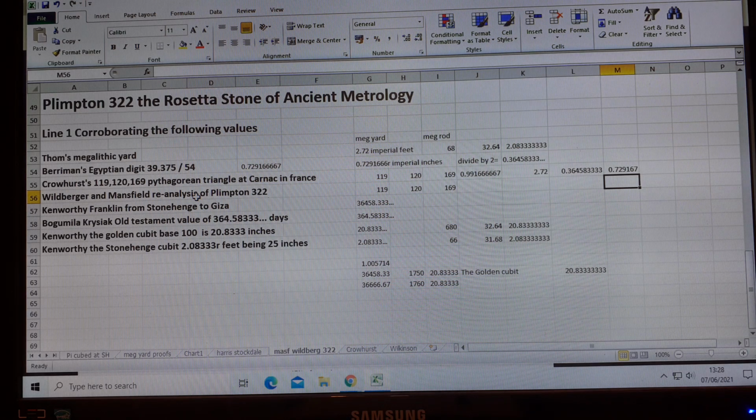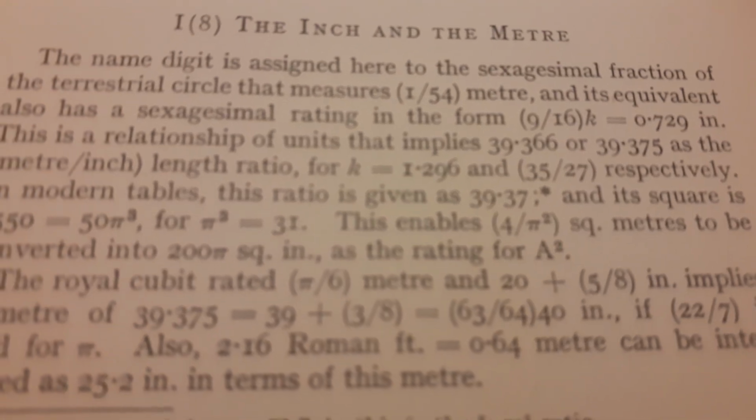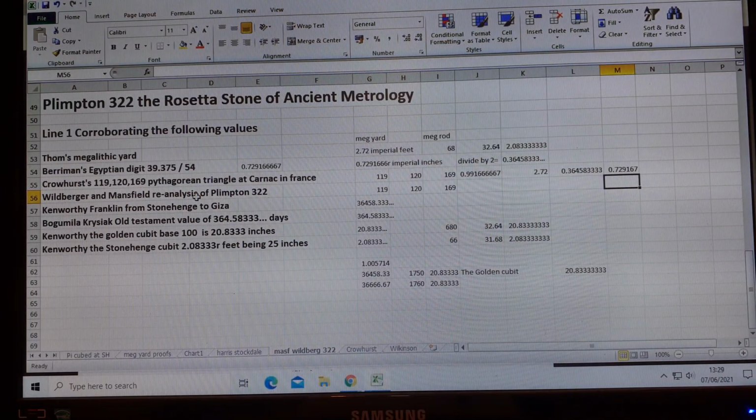And there's some really great stuff in this book by Berriman. And the little paragraph is called The Inch and the Metre, and it's on page 21. I'll try and get this in focus. Yeah, we can see that, the inch and the metre. The name digit is assigned here to the sexagesimal fraction of the terrestrial circle that measures 1/54 metre. And that's it. 54 digits in a metre. So we know the length of the digit. It's 39.375 divided by 54. It's that. And when we divide that by 2, we get this Bogomelia Chrysiac Old Testament value of 364.5833 days.